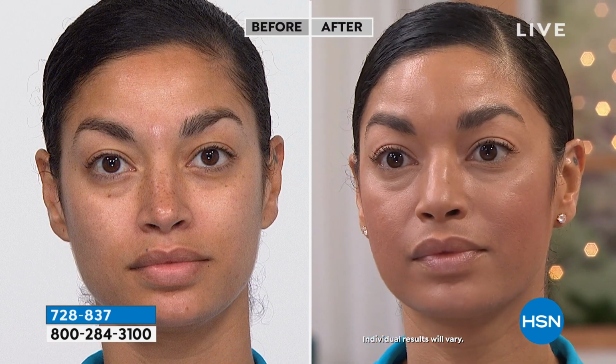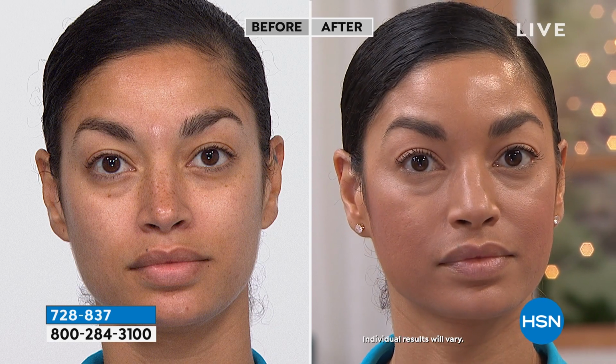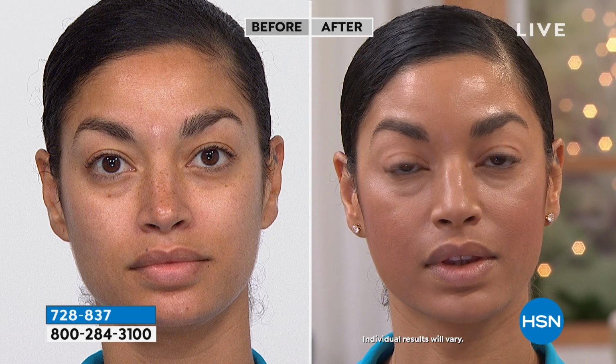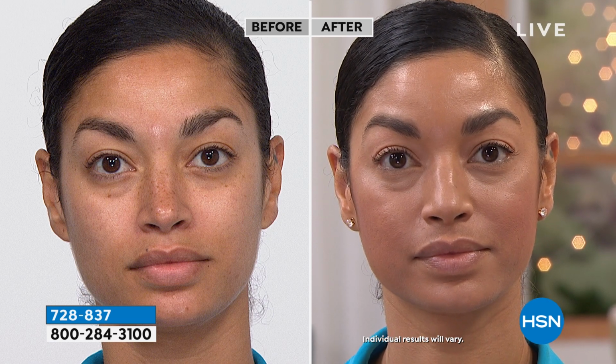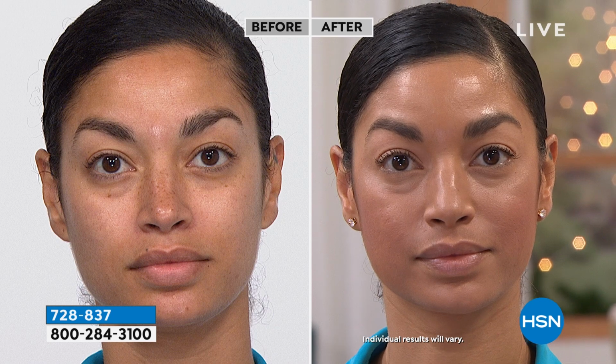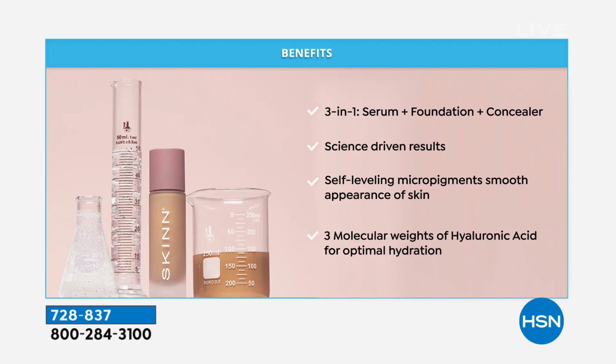But look how Brooke's skin looks. Like, she looks like she has perfect skin, not a flaw there. It looks like real skin. She doesn't look like she's wearing makeup. It's not settling into her fine lines and wrinkles. I love the hyaluronic acid because that really plumps up the appearance of the skin with that optimal hydration. Smoother, softer skin the more you use it. That is why this is cutting edge.